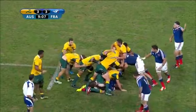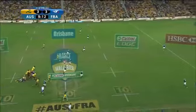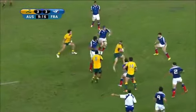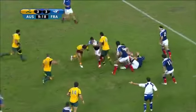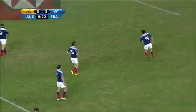Hooper. Now White with the box kick. It'll come down for Felix. Le Bourgeois, he leaves it behind, and it's been picked up by Hooper. We'll play the first knock-on by Le Bourgeois.